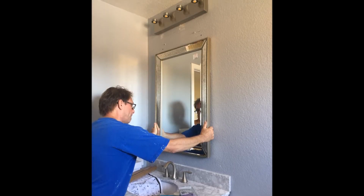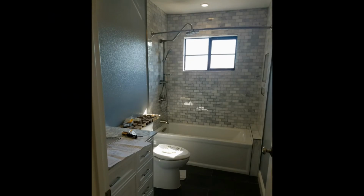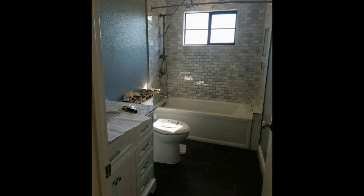And then we went with very simple finishes. We marked out where all the hardware was going to be once things were installed, so you know where it's going to make the most sense.